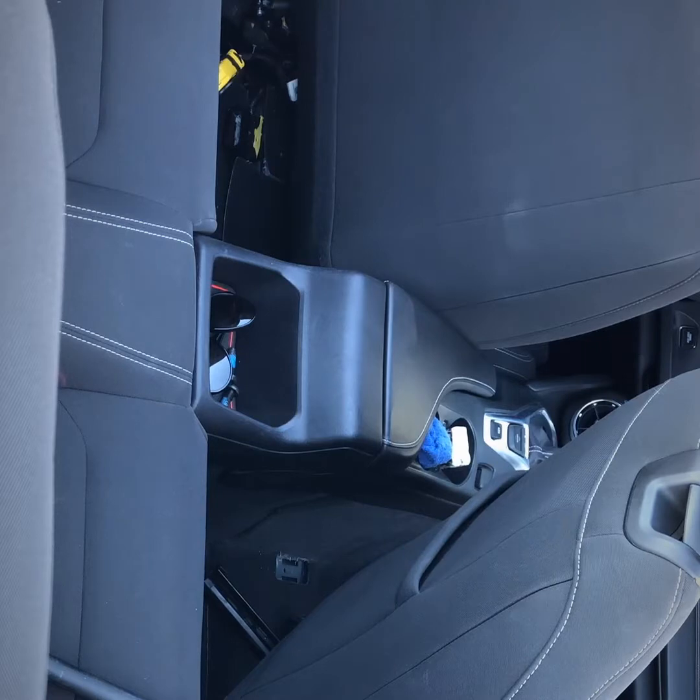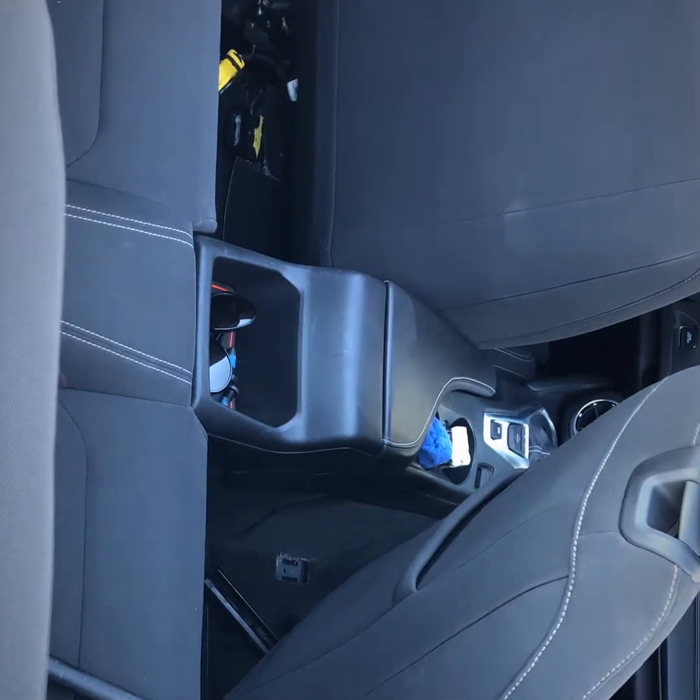Yeah, them is the same kind of seat, but they just leather. Yep. Leather's softer, nicer. Like I say.